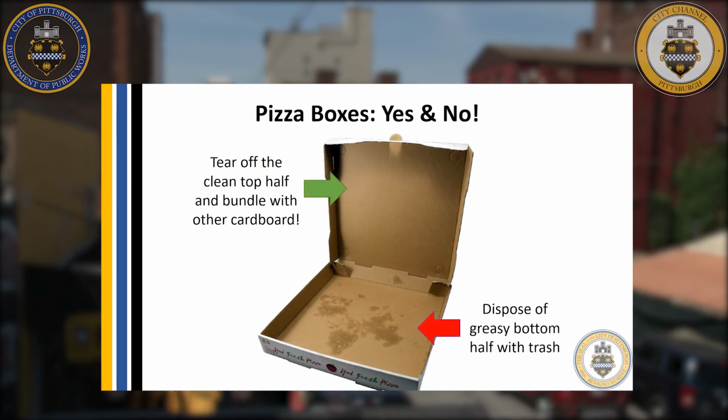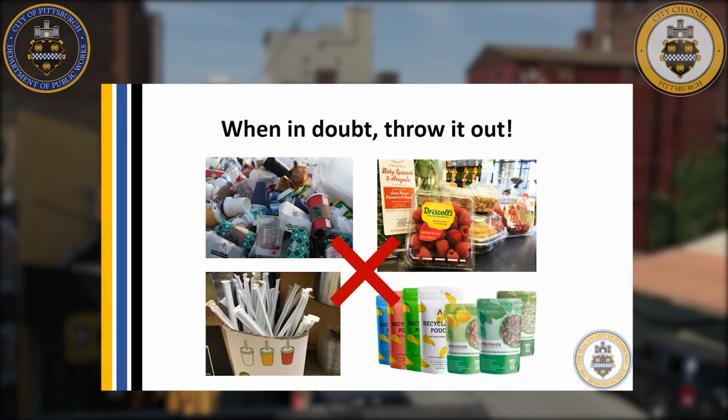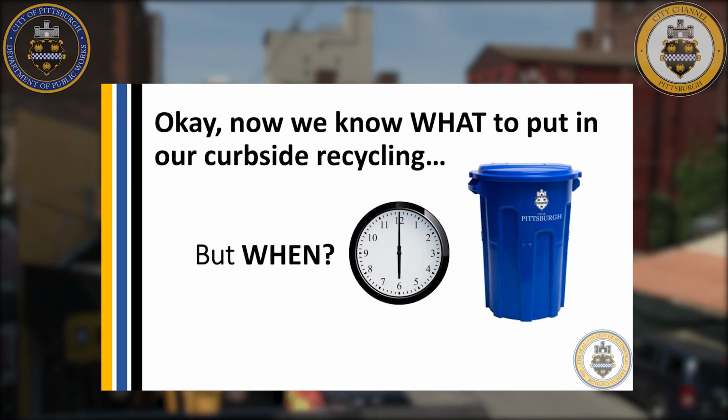Pizza boxes are a special case, as half of it can and should be recycled. If the top of the box is clean, remove it and place it with your other bundled cardboard. Discard of any cardboard that has come into contact with left behind grease or food. When in doubt, throw it out. All of these items belong in the trash. If you do not know specifically if something can be recycled, it's better to put it in the trash than potentially contaminate your recyclables.